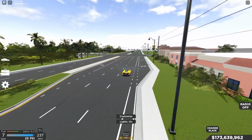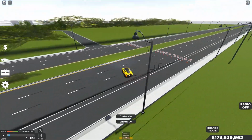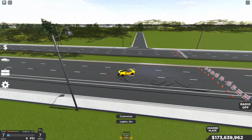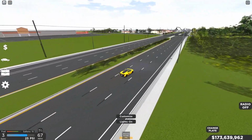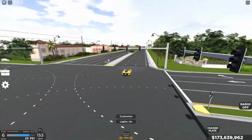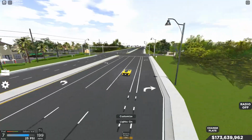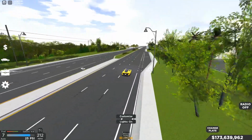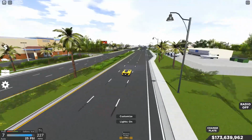But right now we're hitting 237 miles per hour, 236 it just went down, but 237 is its top speed with the upgraded and gearing I put onto the car. So it's pretty fast. But compared to its stock and its other speeds, why don't we compare that? So 237 to its stock top speed of 205. Stock, this car goes 205. So that's pretty fast for a car that's $170,000.